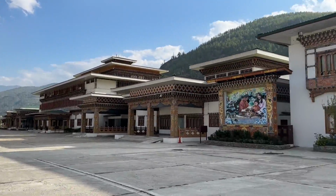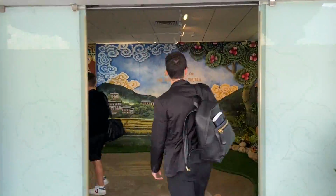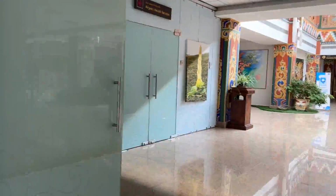In the meantime, we headed inside into the highly decorated building, presented the visa that I had to get for this trip, and went through a quick and simple immigration.